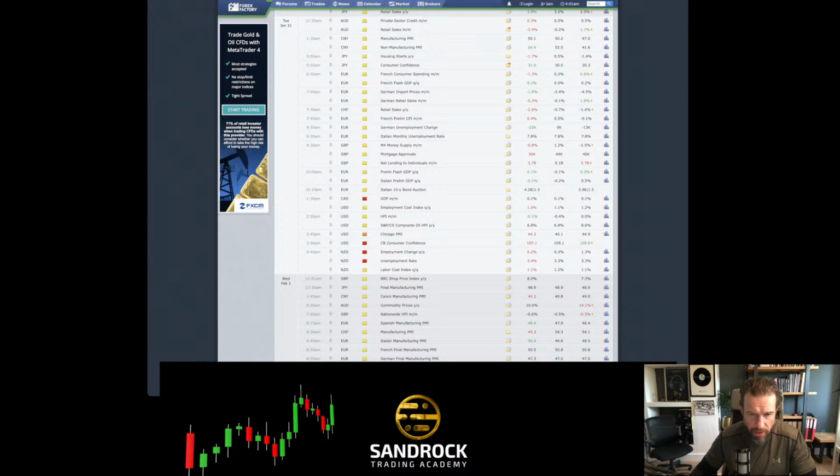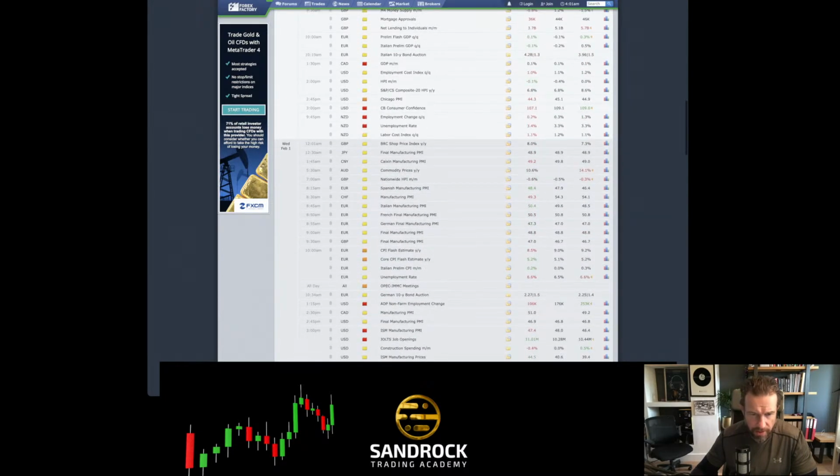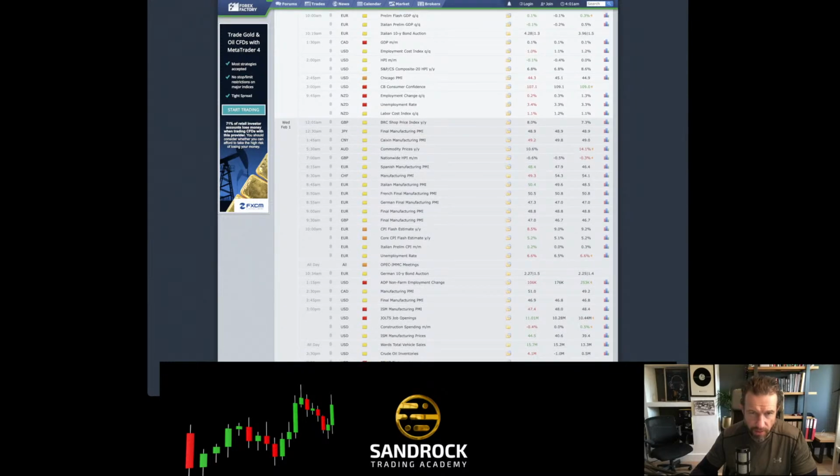Now, a couple of my students who have got bots actually did trade through this. I wouldn't advise it. But it didn't really move the market so much, so they were fine. They made quite a bit of profit, actually. The bot made them quite a bit of profit through this news. But it's not recommended to trade through the news. So anyway, mine was off.